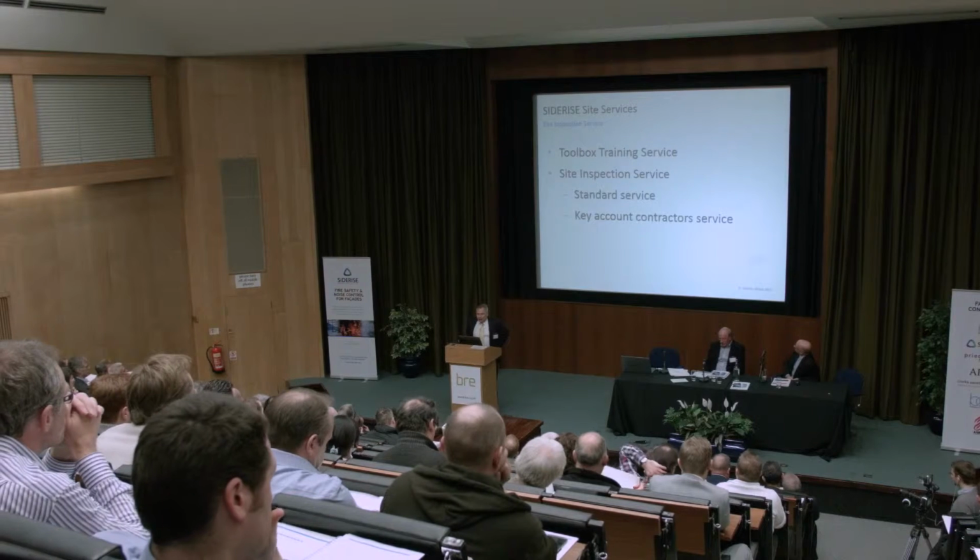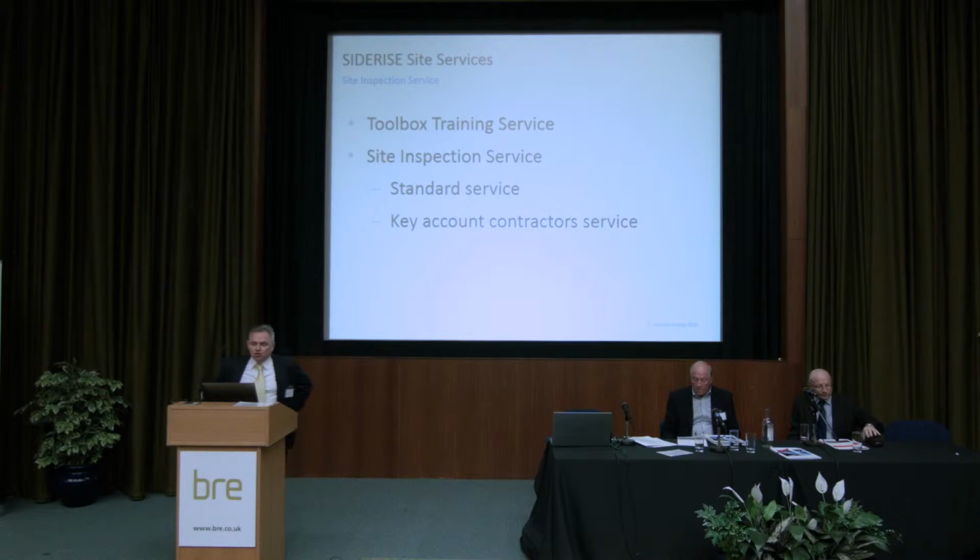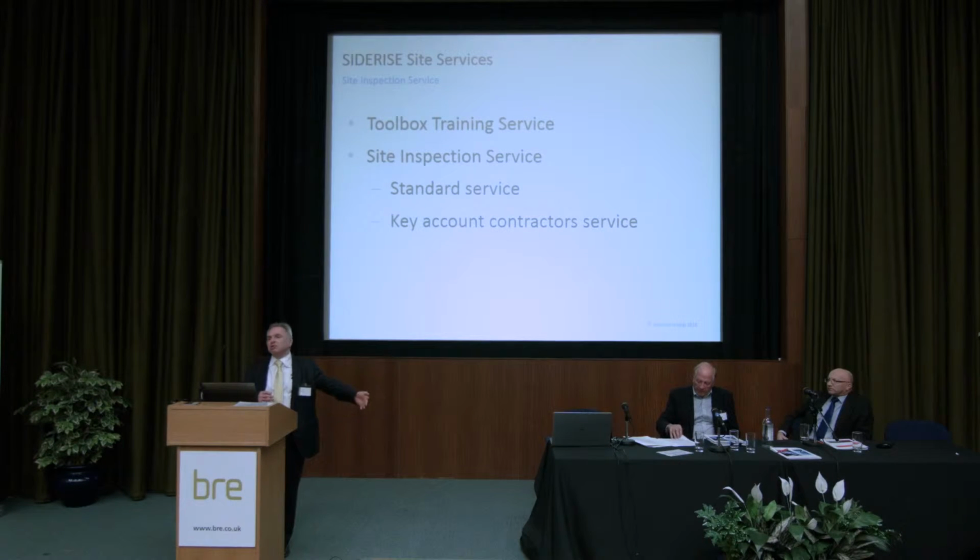Looking at the app itself, we can offer a toolbox training service and then a site inspection service, and we can split this into two levels: our standard service and our key account contractor service. And really, what we want to make sure is that every time we sell a product into the market, we are offering more. We don't just believe that when that product leaves our factory and we get paid for it, that's the end of our responsibility.